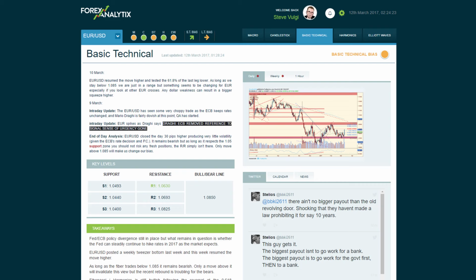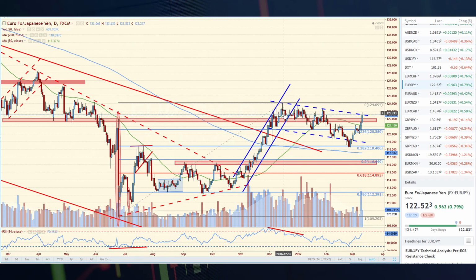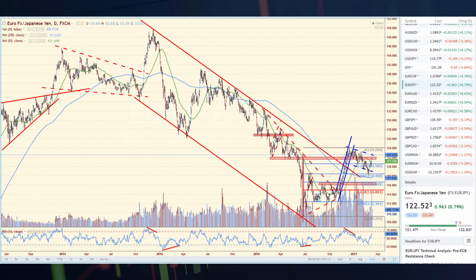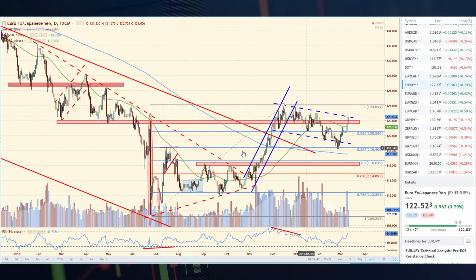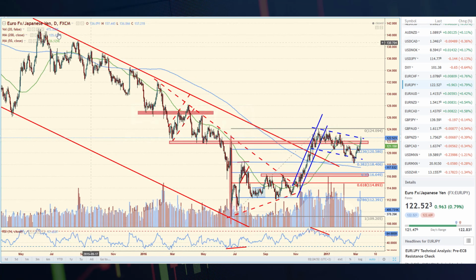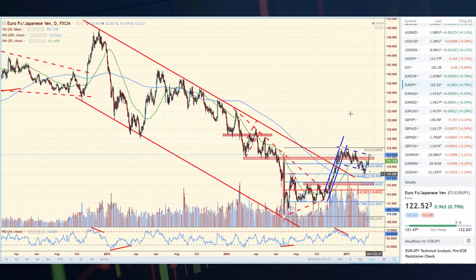So, besides having a look at the Euro USD, we wanted to have a look at other euro pairs. Let's begin with the Euro Yen. The Euro Yen topped out in 2014, two years and a few months ago, near Christmas actually. We then had almost two years of a downtrend in a well-defined channel, and after consolidating in a triangle, an explosive move higher that brought us out of this descending channel.